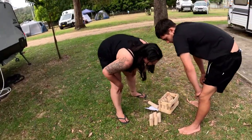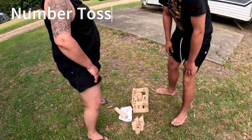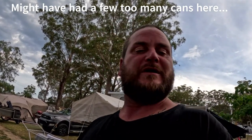What's this game called, Kris? Number toss. So we got introduced to this game when we were in Kangaroo Island last Easter. And I was playing it with a little kid. It was pretty fun. So we ended up buying it, and we're going to give it a whirl. Oh. So it's going to be son versus mother.